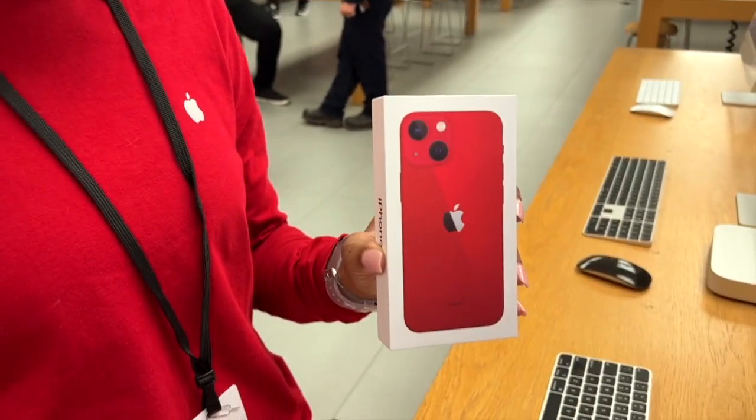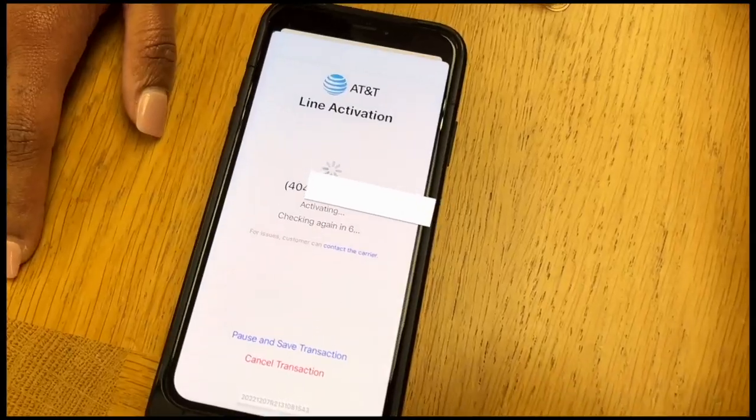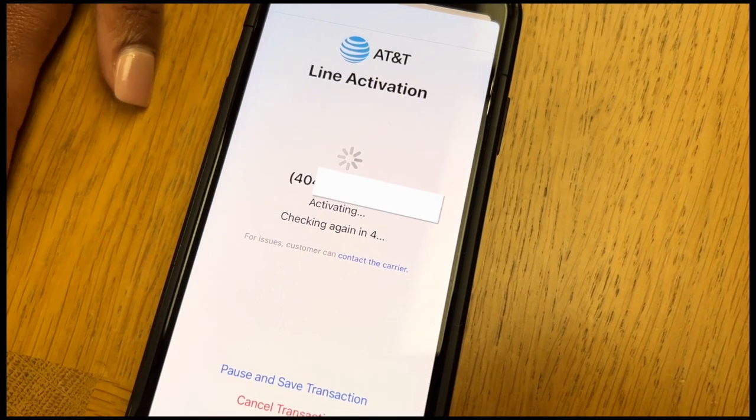So on top of all that, I just realized that I don't have my wallet on me. I'm hoping it's in the car. Yeah, cross your fingers for the wallet. There it is. Oh my God, it's happening. Activate now. Okay, nothing can be easy.